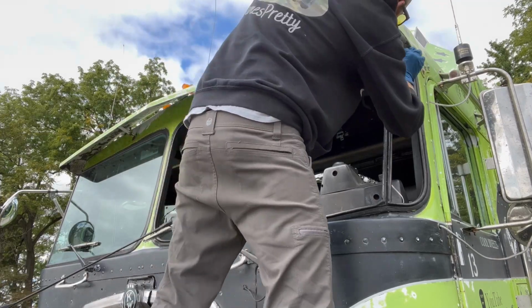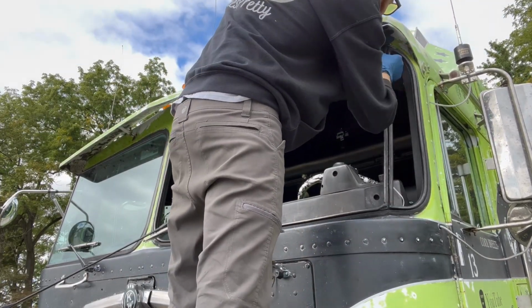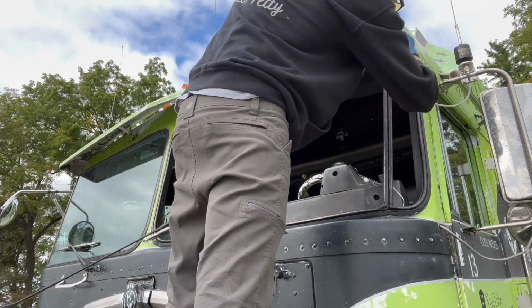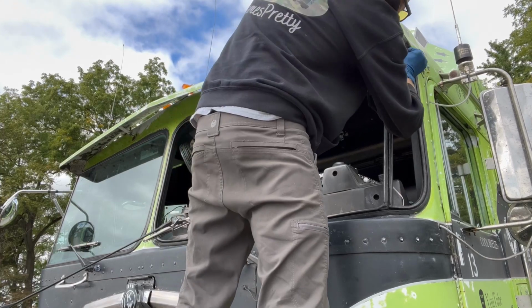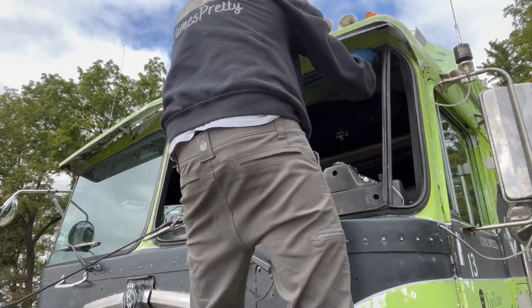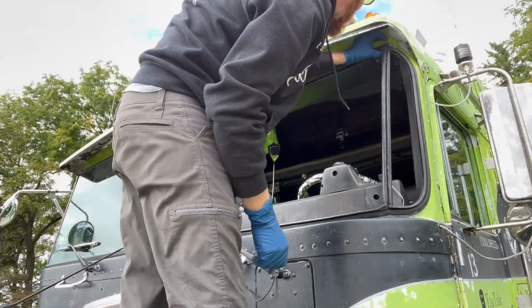All right, let's try to see if we can shove this side one back in here and see what is going on. Because we need it back in there first, before we can get that other windshield in. I would think I would need this one in to hold it kind of steady, if you know what I mean. We're about to find out.